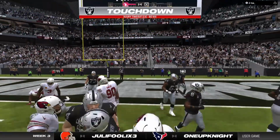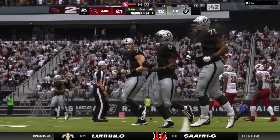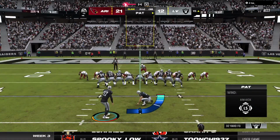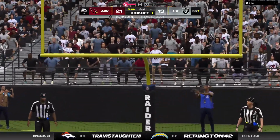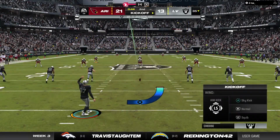Fighting him off, and he makes his way into the end zone for a Raider touchdown. Josh Jacobs with his 4th rushing touchdown on the year. And the Raiders get a late score here in the final minute of the first half. Extra point by Carlson, up and good. And that'll cut the lead to 21-17.